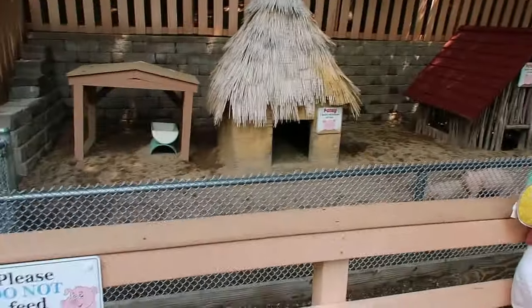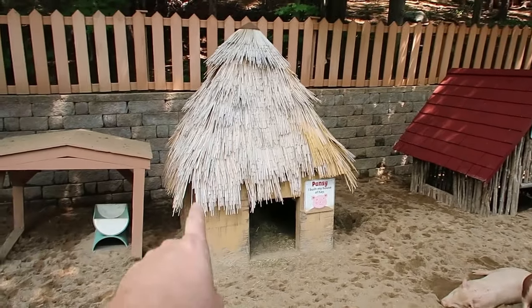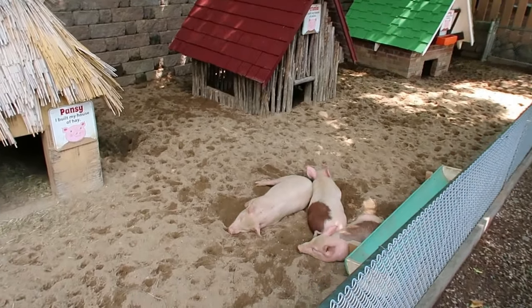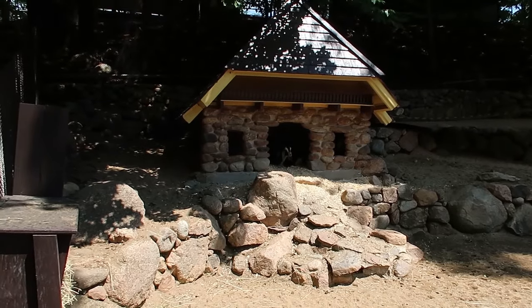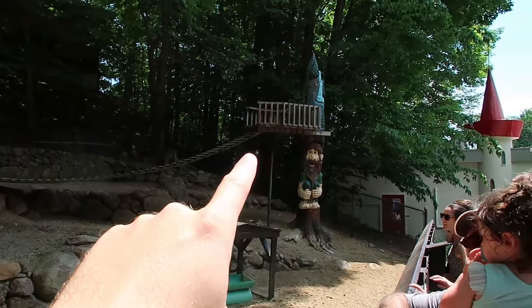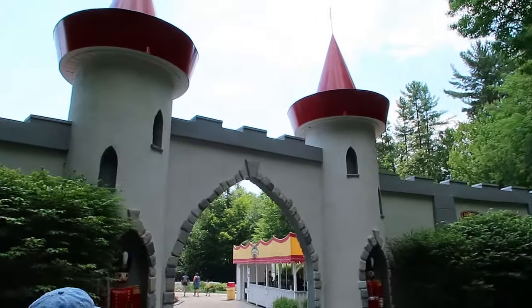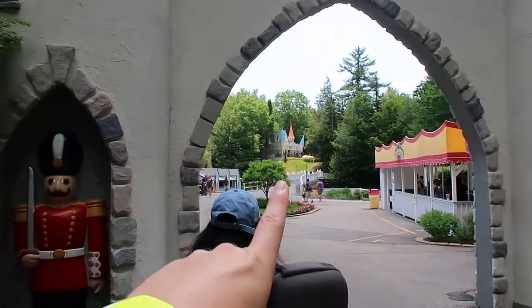Peter Rabbit. And in another section, they have the three little pigs. A hay house, a stick house, and a brick house. Aww. Oh, here are the Billy Goats Gruff. Looks like they do have a bridge that they can hang out up there if they choose to, but they're just chilling in there in the shade, eating away. And we're moving on. I think this is Cinderella's castle area, maybe? Oh wait, no, I think that's it, up there.